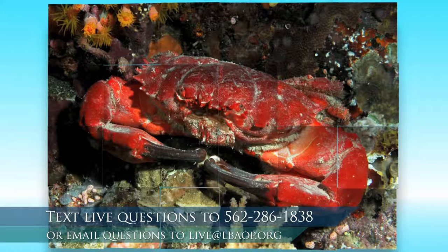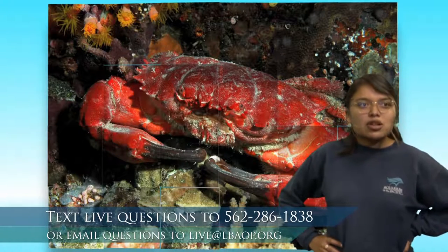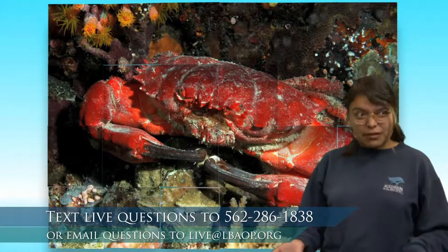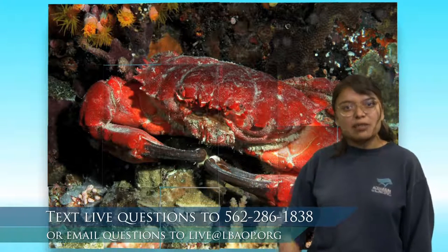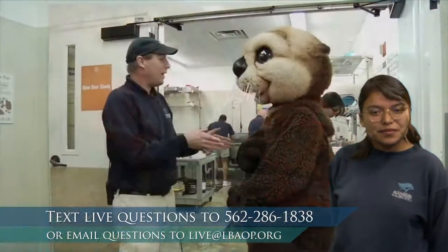So let's go and find out what is going on. It looks like Sea Otter and Captain Joe have been on their mission to find out about how we prepare and deliver food to the animals. So first, before we do anything else, since we got done with our puzzle time, let's go and check in with Sea Otter.